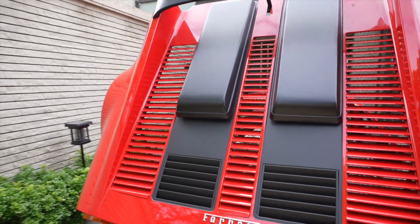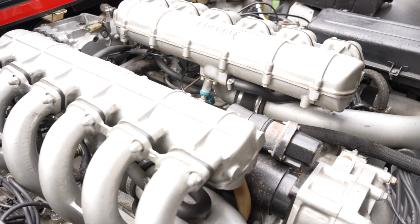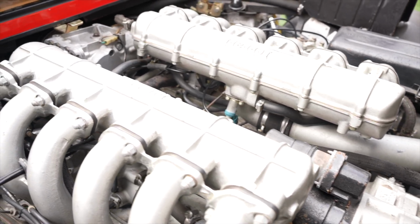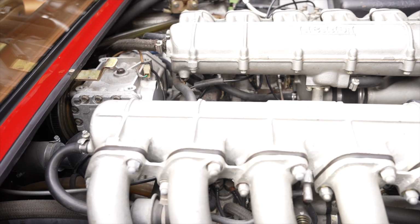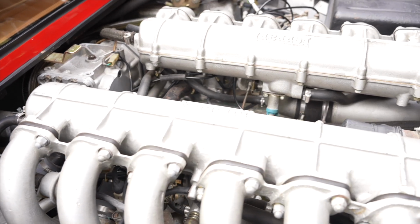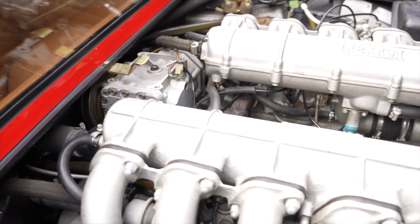The engine of the BBi is largely similar to the one before it, the 512 BB. It also has the same 4.9 liter 12-cylinder engine, but of course, instead of carbureted, it's fuel injected. But like many cars of that era that first transformed from carburetors to injection, the power of this car did decrease a bit from 360 horsepower to 340 horsepower. So about 20 horsepower less than the previous 512 BB.